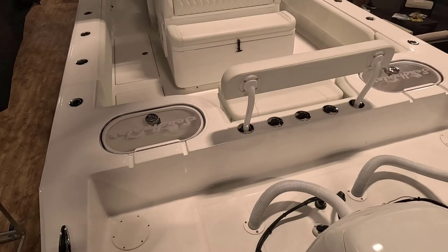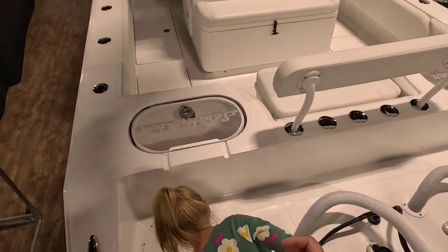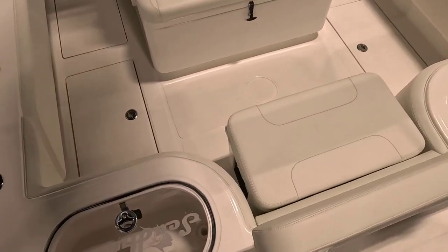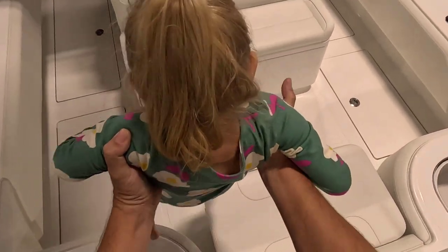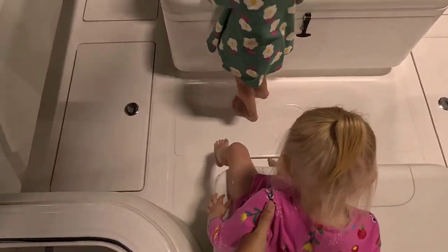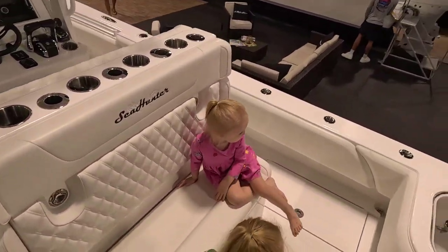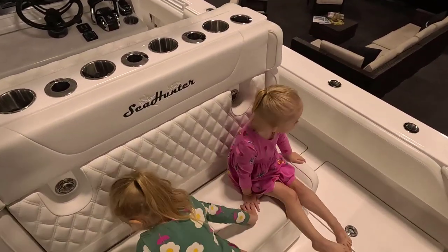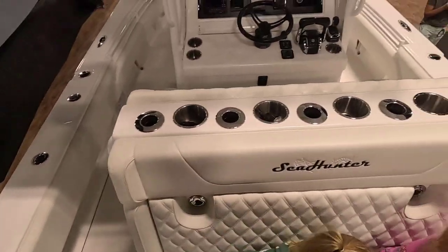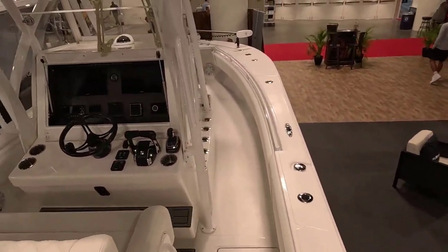This is our yearly visit for our Sea Hunter Floridian. We have one on order. We ordered last year's boat show. You ready? Here, I'm gonna put you right there. Sit down. There you go. What do you think? This is the exact tackle station I want, with the padding and everything. I like that. It's beautiful. It is very beautiful.